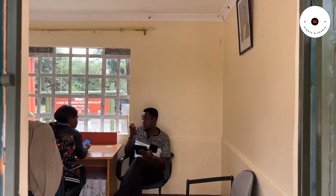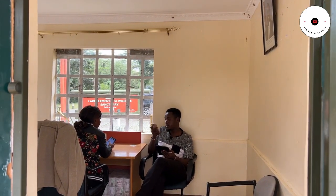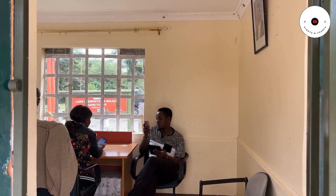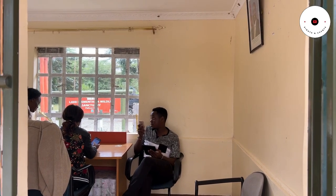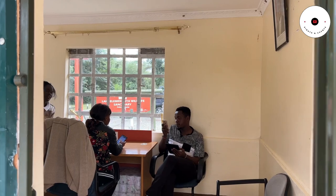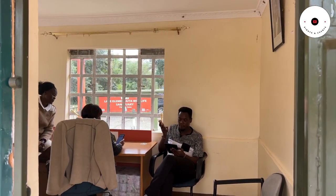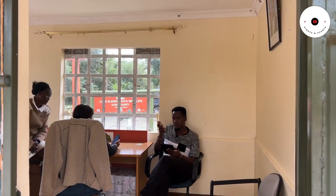Once you have an account on the e-citizen platform, you can then pay for your entry ticket via the platform before you will be allowed access to the sanctuary. So please make sure you get your registration on the e-citizen. Pay for your ticket before arriving at the sanctuary, else you have to wait for the staff to help you, and that might consume some of your time.